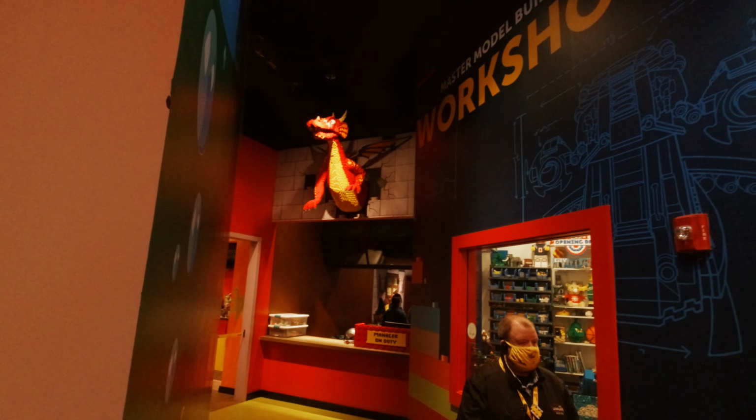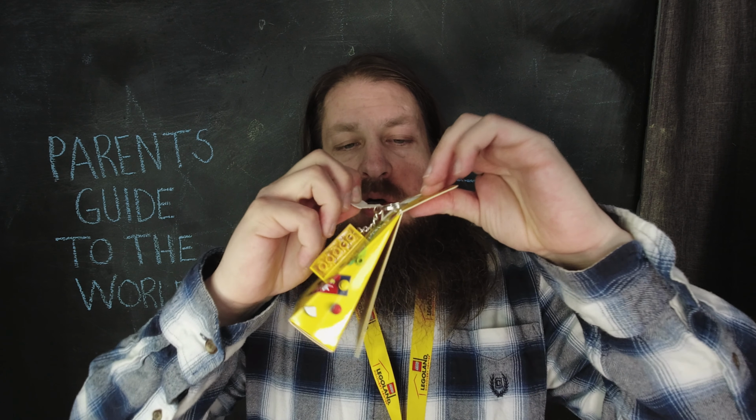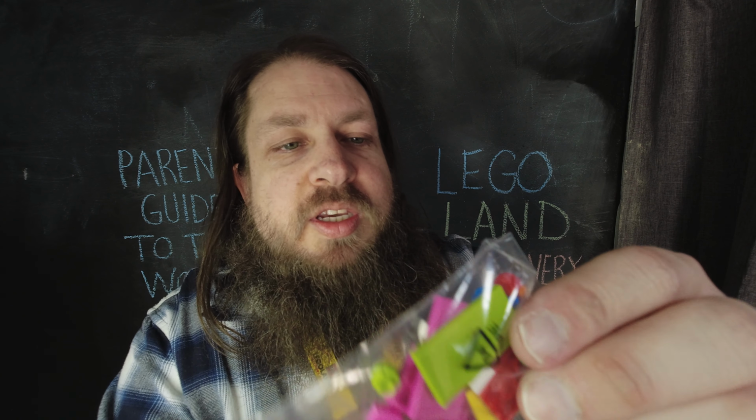Now, as part of the pass we were there, we got these little cards with some activities, which is pretty cool. And they also gave us this little guy here, which is a keychain. I haven't even opened mine yet because Chloe opened hers, and I was running around taking care of filming and stuff. So let's see how this looks here. So we get our little keychain. Then we got little pieces in here. Looks like there's some eyes and some different backers. Oh, we must be missing the stickers.